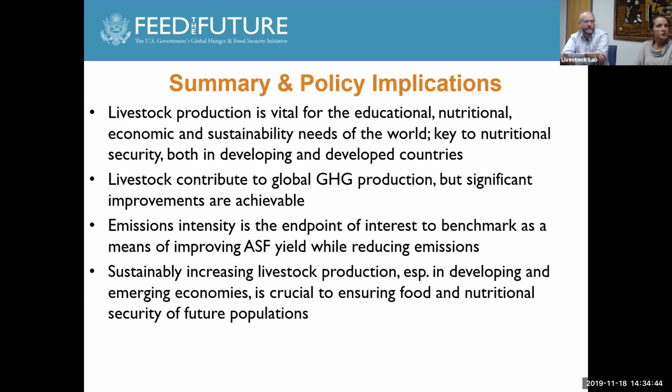And if we're going to increase livestock production, we want to do it sustainably, especially in developing and emerging economies, because we want to be able to ensure that we have both food and nutritional security while meeting these environmental milestones for sustainability.